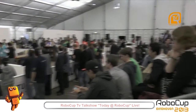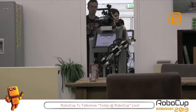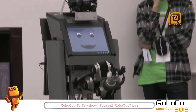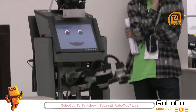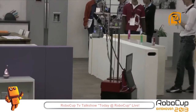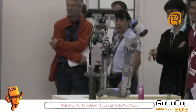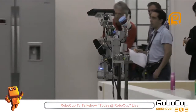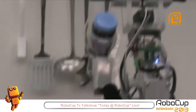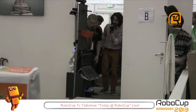This is the arena. There was a nice crowd of audience at the At Home League today, I saw, which is nice. Yeah, the crowd of the At Home is also growing every year. And that's because the robots are reaching a level where they can actually perform some tasks that you simply don't expect as a new viewing audience. And even a simple thing such as throwing away a can be astounding. They are independent thinking too, right? Yeah, completely autonomous robots.